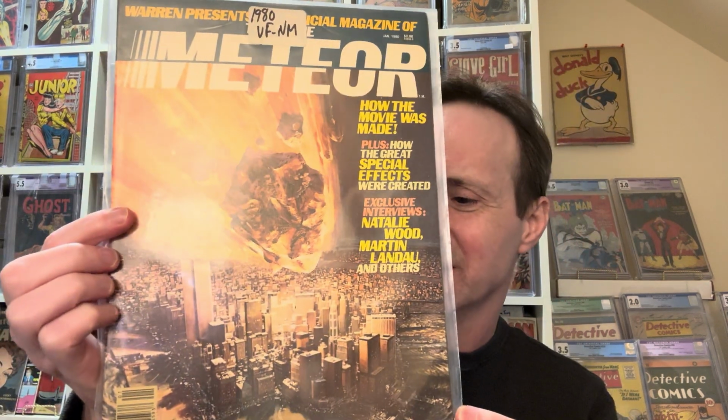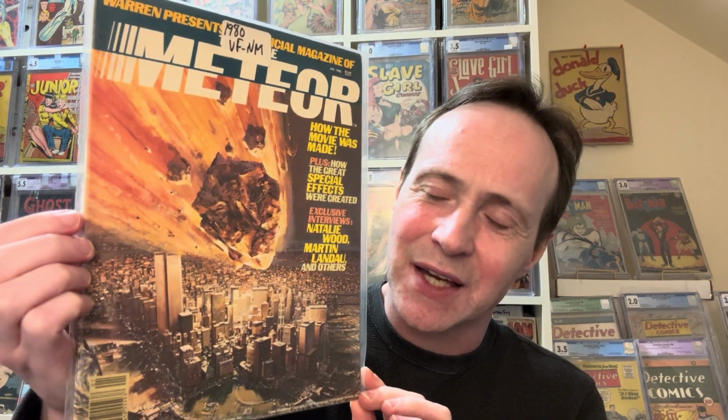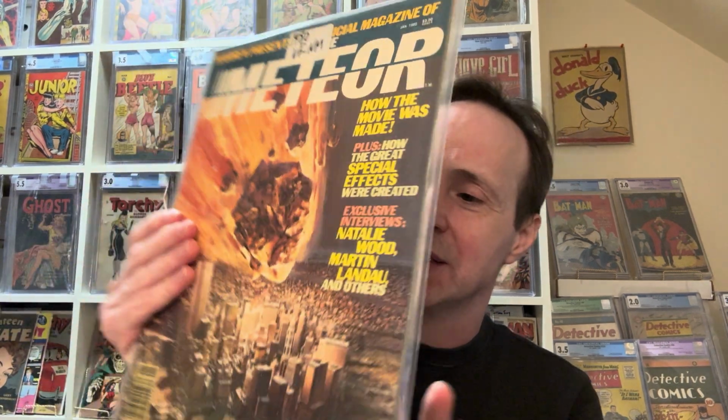So this is another one of the ones. I'm not even sure if this one's numbered. As I said, most of them weren't numbered. It's really random the way that they did it. So yeah, Warren Presents The Meteor from 1980. Interesting.